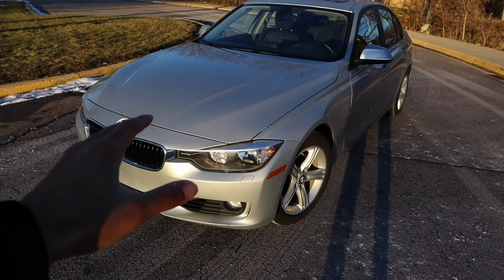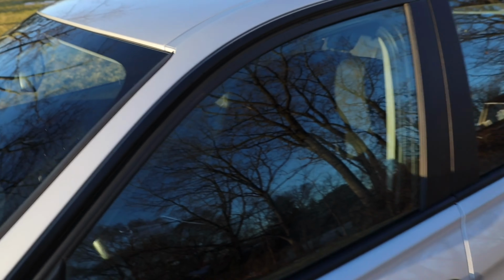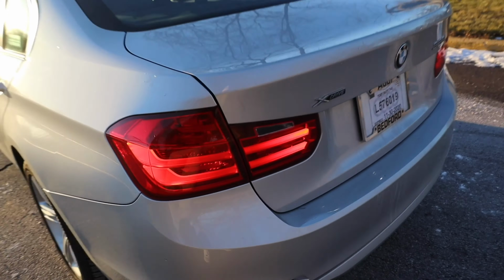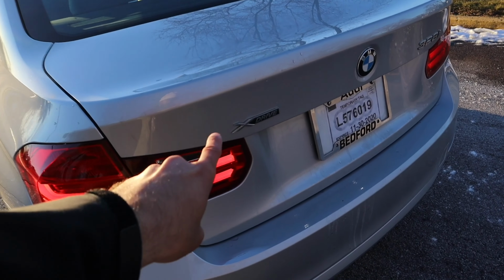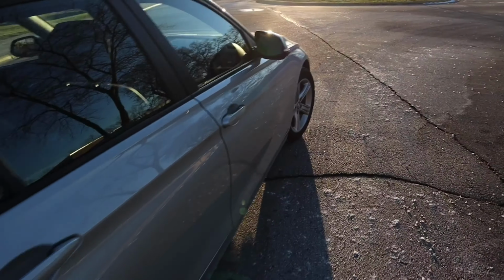And it's completely stock. So the car did get the sport pack, so we have blacked out window trim as well. As we come around back, we have the beautiful taillights from this generation. This car is xDrive, so all-wheel drive, and it's a 328i. And my favorite part, nobody has sat in this car.